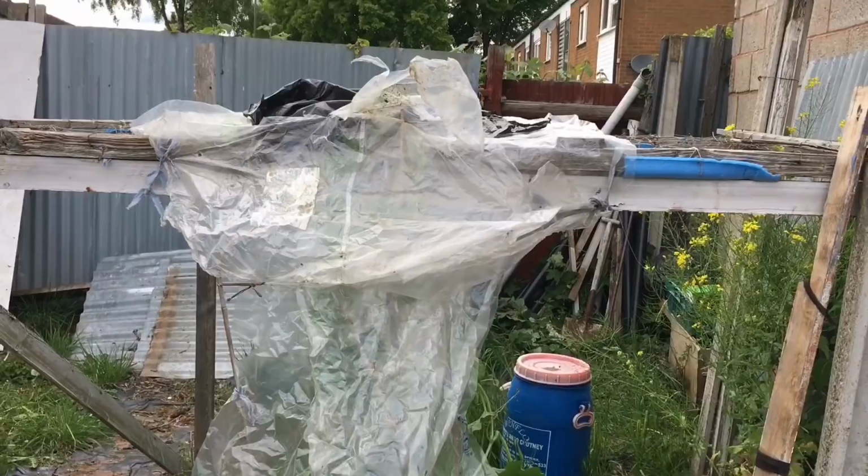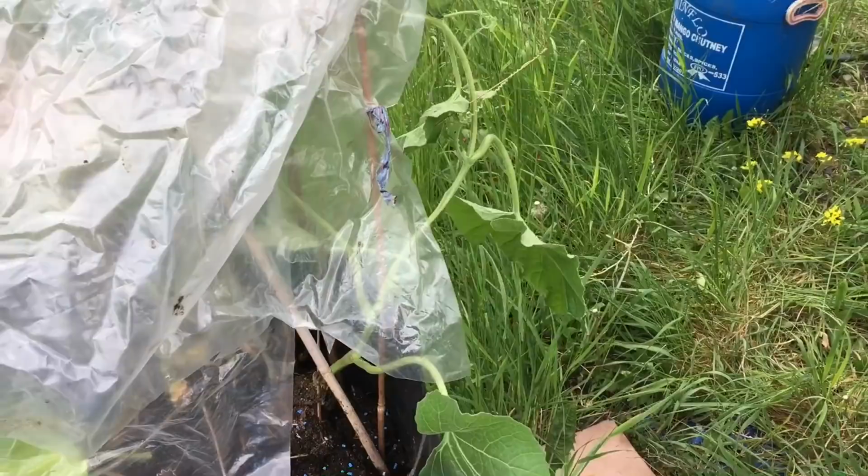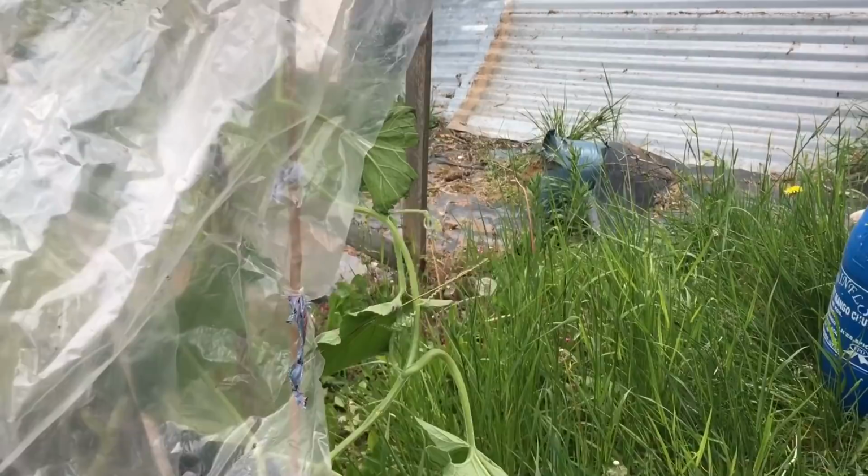I've covered it, and some leaves have grown big, but can't do anything about that now. I've kept it covered. So this is the third one. These are the tomato plants.